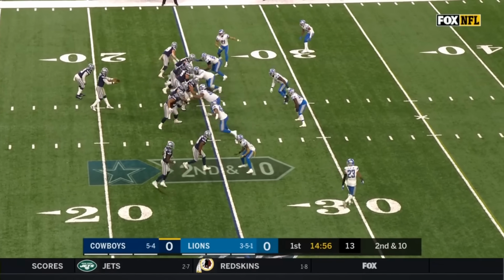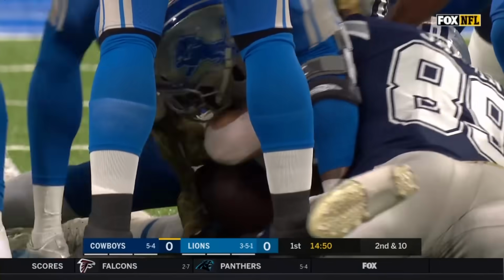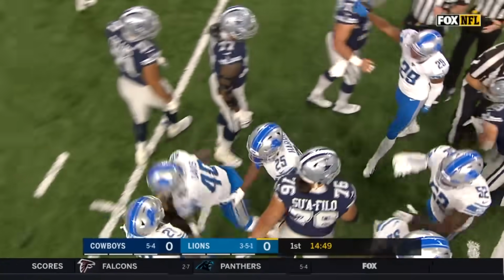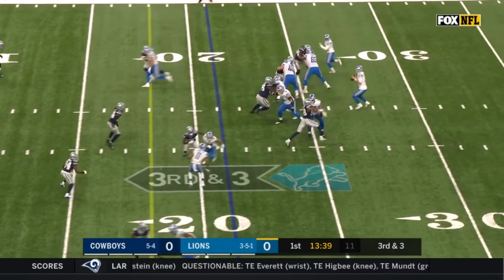with Amari Cooper today when they're in man-to-man. Here's Elliott, his first carry. Ball is loose! It looked like the Lions recovered, and they do! Jared Davis falls on the football on the Elliott fumble. Using his legs on scrambles as well. Big, strong young man. Third down, Ty Johnson in the game at back.